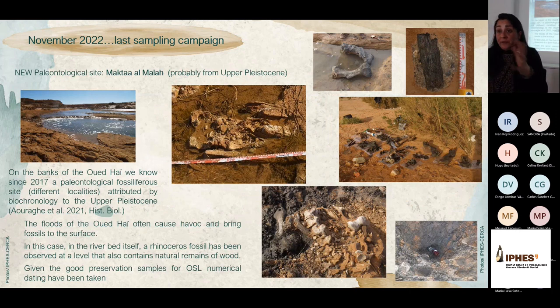And lastly, the third thing that was not planned, because finally they didn't finish the other sampling for dating that they wanted, was that the local people informed Hassan and Robert that after the big floods of two months ago, they discovered a lot of bones. As you can see here, there are mandibles; this is a rhino. Here you have the vertebrae and all the fossils. So they changed the last planning for this mission in order to take out all the material.